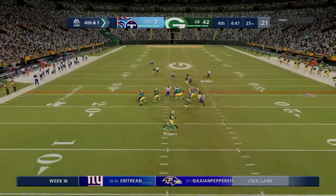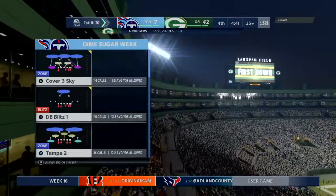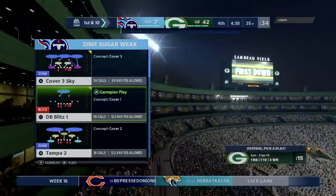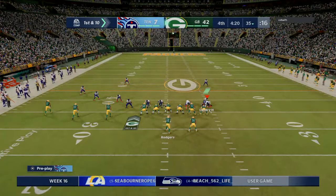The Packers go for it. Rodgers, and he gets it to Funchess, complete, and up to the 35 before they're able to knock him down. That's a 4th down pickup of 10 yards, and an opportunity certainly missed on the defensive side. Ball up to the 35 now as they come up on 1st and 10.